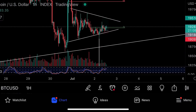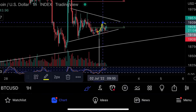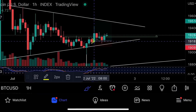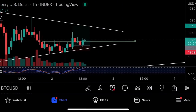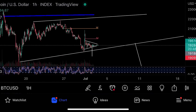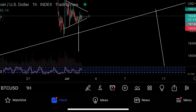But before we break to the downside, and I talked about this in the last video, I made this long trade and we went up, we almost hit the take profit. We're still in profits on that trade if you followed that video. And what I think is going to happen is we're going to head up, hit this resistance, and then drop down, break underneath this bear flag, and then either bounce off the bear flag and head to the upside or break underneath it. So that's what I think is going to be happening to Bitcoin. If that breaks, the target will be 18,400.